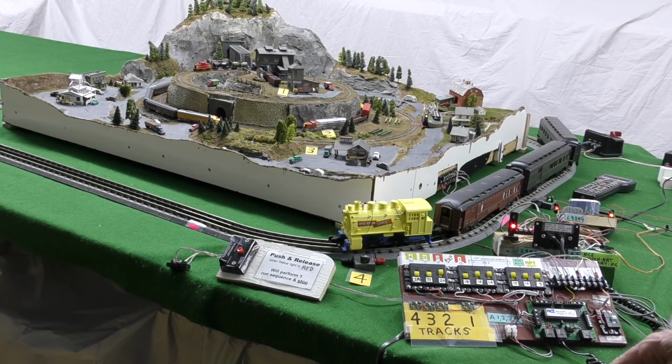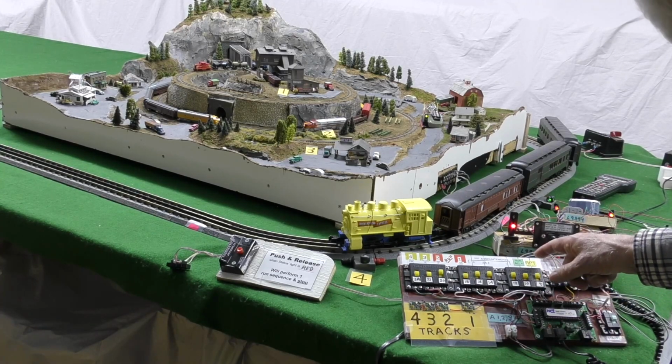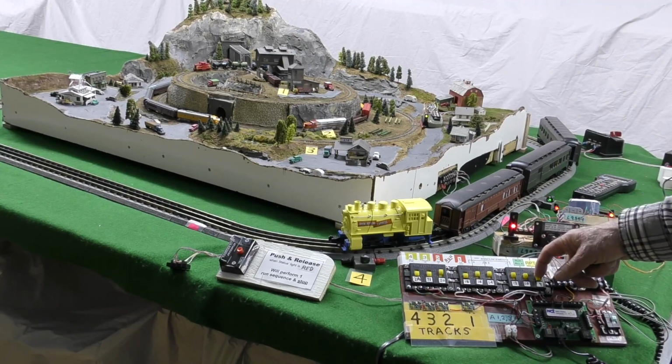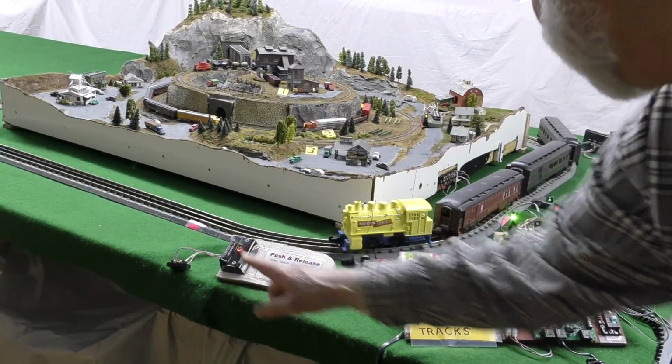So I think we're ready to go. We got our announcements turned off. I'm going to close the repeat switch. Means it'll run through one cycle, and then with the repeat switch closed, I just pushed it down to on. With the repeat switch closed, it'll keep running cycles continuously. So here we go with pushing the start button.